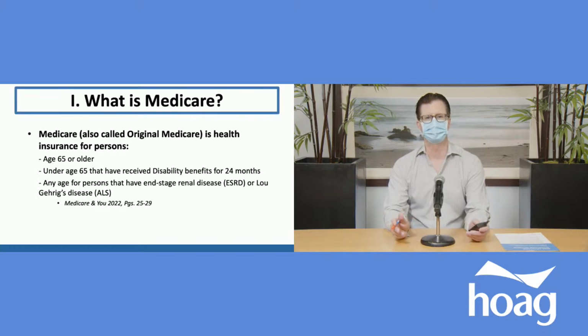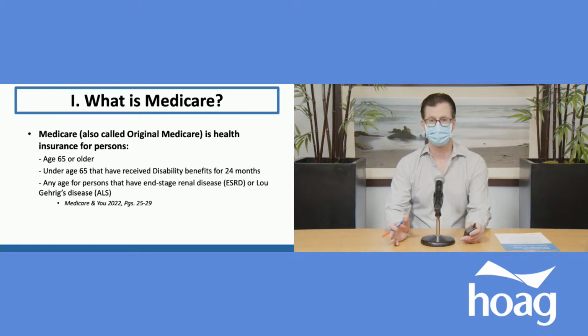So what is Medicare? Medicare, also called Original Medicare, is health insurance for persons that are age 65 or older, or any under age 65 that have received disability benefits for 24 months, and also any age person that has end-stage renal disease or Lou Gehrig's disease.